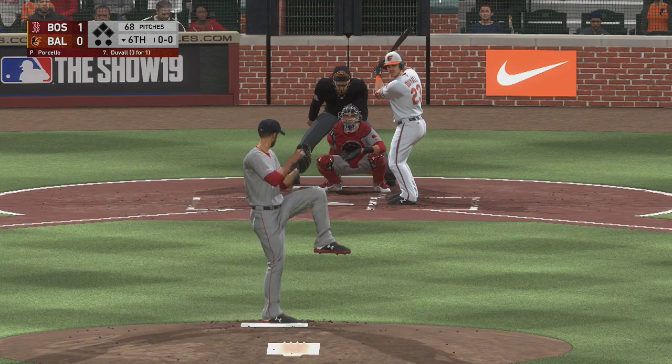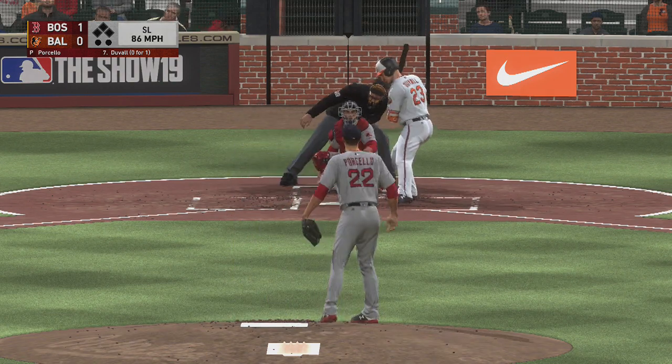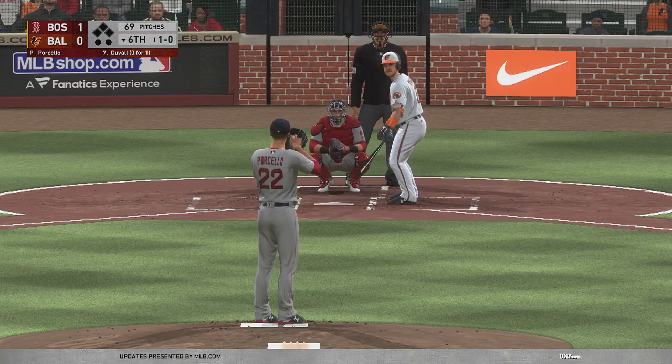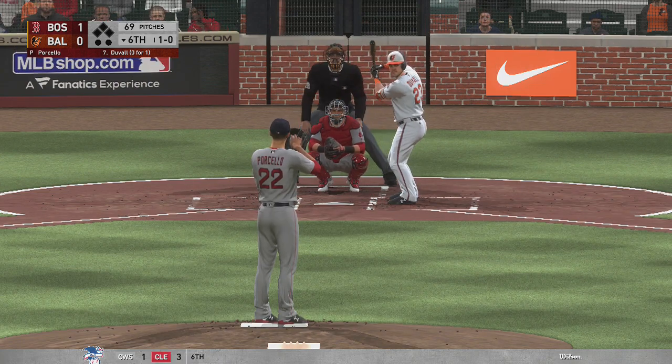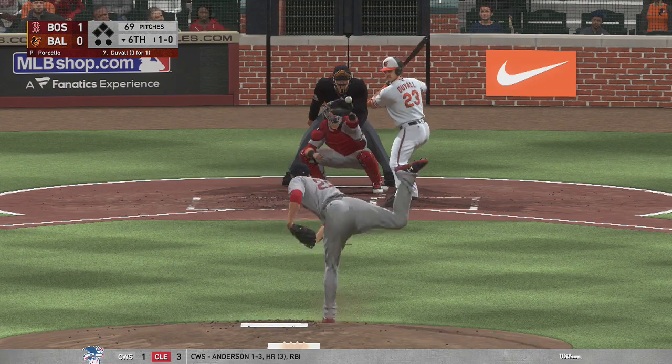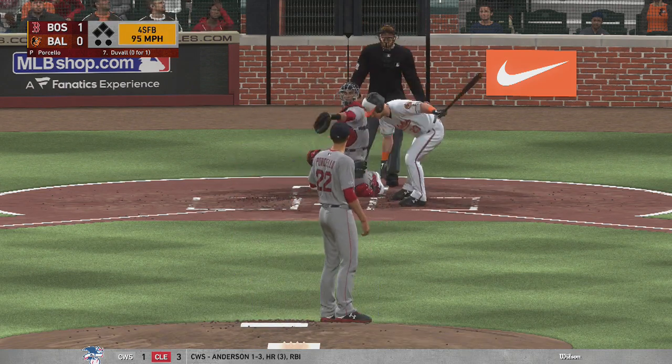First pitch of the at-bat. Here's a slider to start things out. Looked at for ball 1. Two and 0 to Adam Duvall.